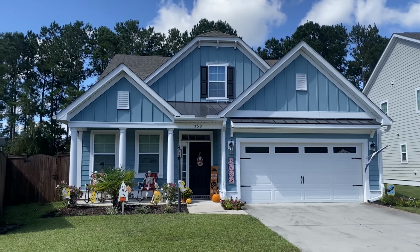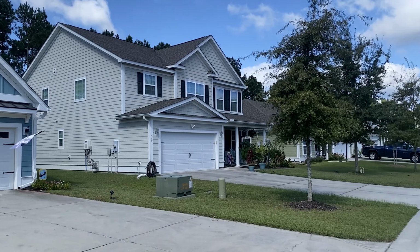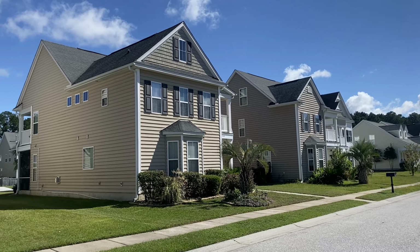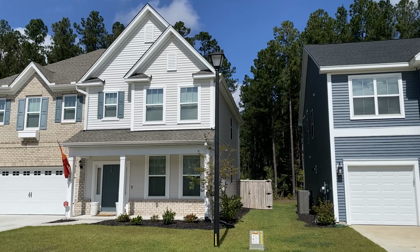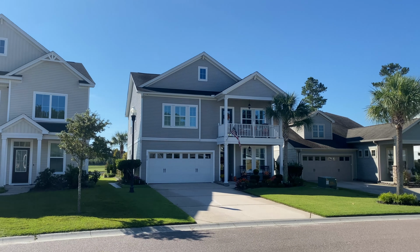Now, coming in at number 2 is one of the largest neighborhoods in South Carolina called Cane Bay Plantation. Development here started in the early 2000s and it continues today. When it's all built out, it's projected to have over 10,000 homes and offers everything from starter and move-in ready homes to luxury homes with higher-end finishes. This master plan community has 23 different subsections with numerous styles and price points, which gives first-time buyers more options.